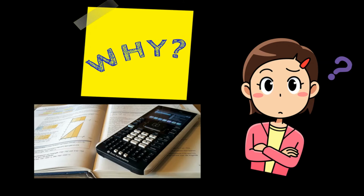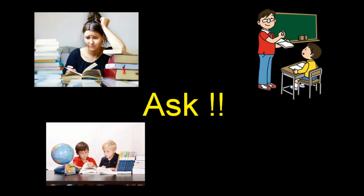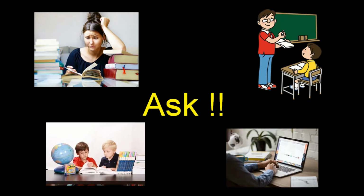It is okay to have doubts. But if you have doubts, then ask. Ask your teachers or friends, or you can also search online and clear all your doubts. It is okay to have doubts, but it is not okay to not clear them. So don't forget to clear your doubts. Once your doubts are cleared, then we say that you have understood the concept thoroughly.